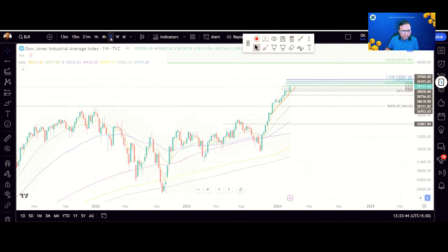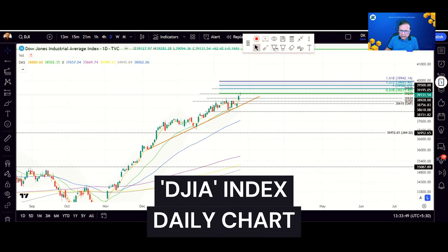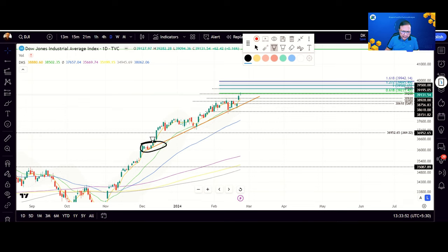Now let us go to the daily price chart to understand the recent price action. Look at this trend line. This is a very important trend line. Price has taken support, price has taken support, price has taken support. So this trend line has multiple touch points, which means it is now acting as a dynamic support. Now, if you see here, with respect to the prior impulsive wave, there is a breakout of a bullish flag kind of structure. And this is a gap away candle, the breakaway gap candle. So there is a breakaway gap even in Dow Jones Industrial Average Index.